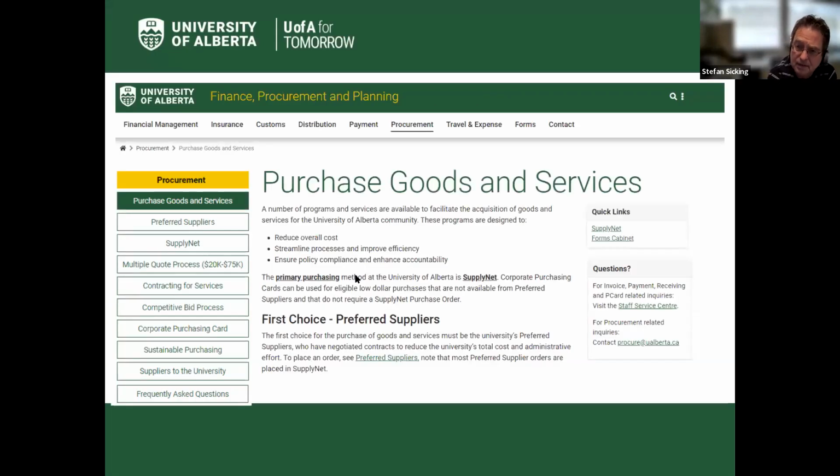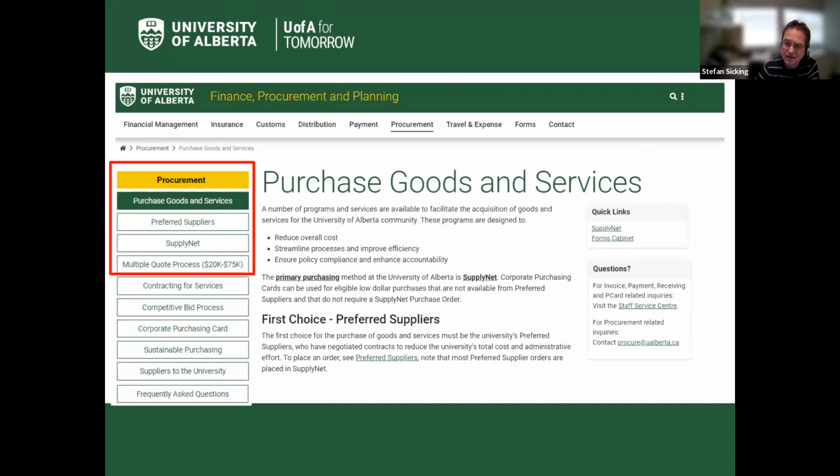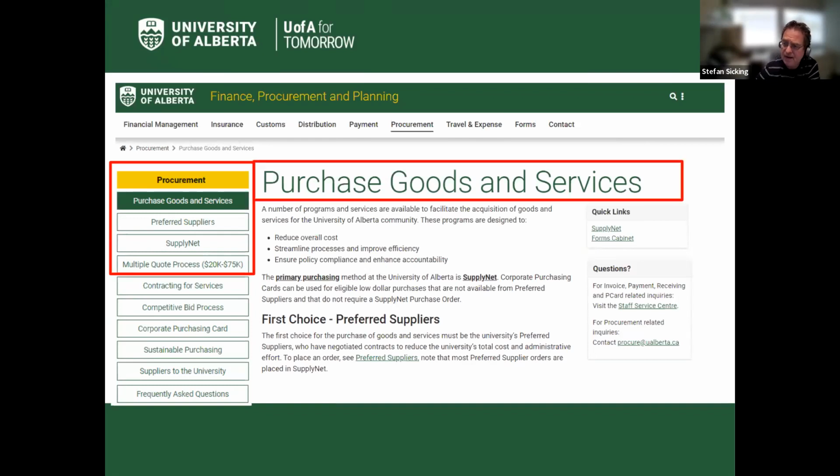Primarily, if you put in procurement in our U of A website, you'll find updated pages, and we've made a number of improvements from a procurement perspective. One of the key pages that we've improved is a new one called Purchase Goods and Services. It's in this section here, and there's a number of pages that we have updated here.